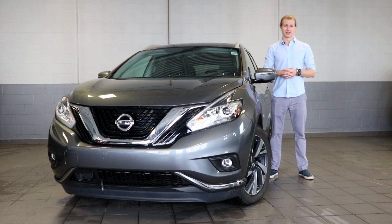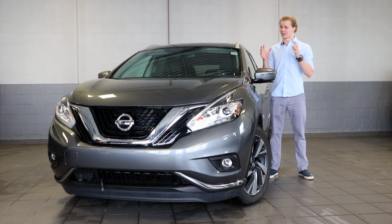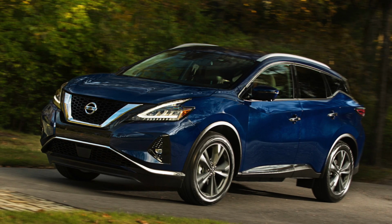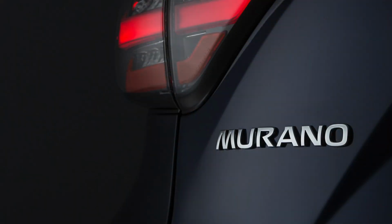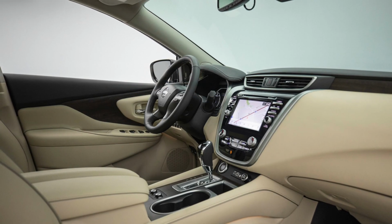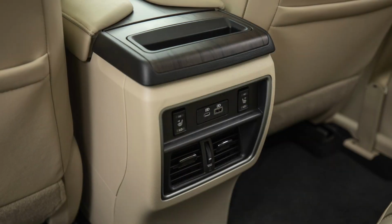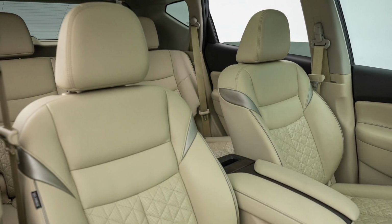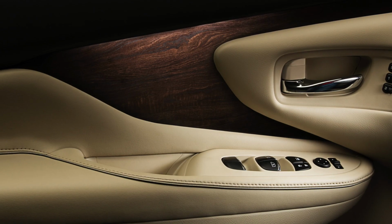Now I want to talk about some of the features, and there are a ton, as this is a very nice, very luxurious car. So if you don't want to sit through the entirety of me blabbing about all the features, I totally understand it, so I'll make it as simple as possible for you. On the Murano lineup, basically everything on it is power, is heated, is intelligent, and leather. So very, very, very simple. Now if you do want to see them, then I'll list them off right here.